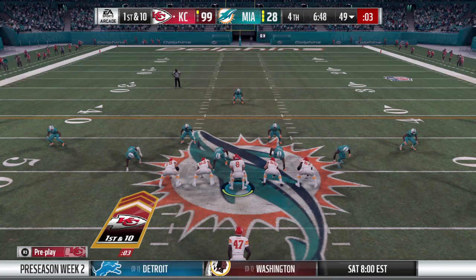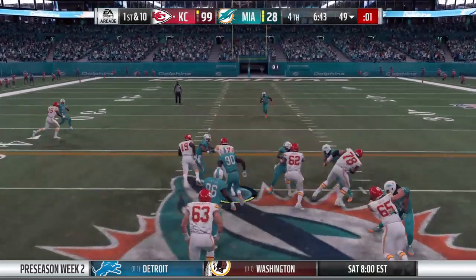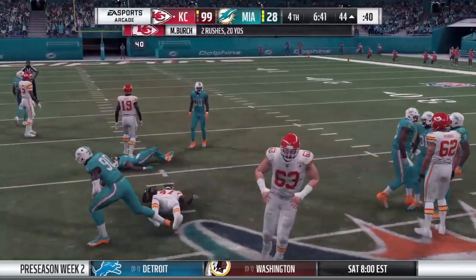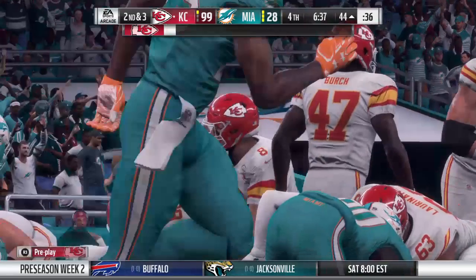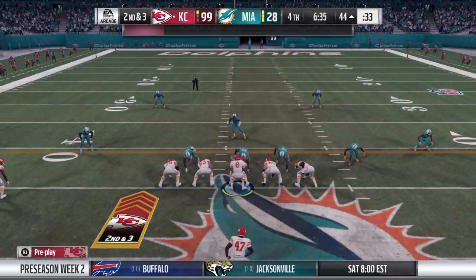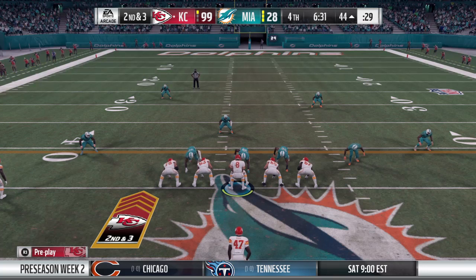The play clock's running down. And he'll give it here to his running back. Some extra space following the display of power. Down just inside the 45. 7 yards on the pickup there, and it'll leave him with a 2nd and 3. Blue 90.